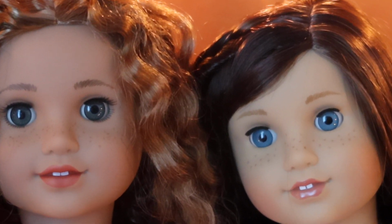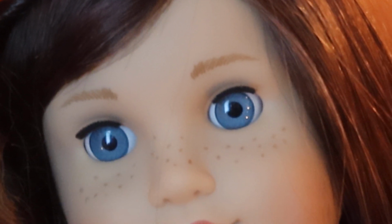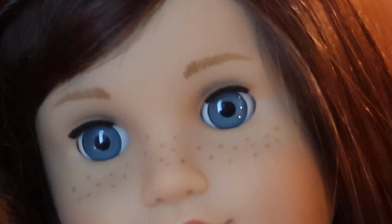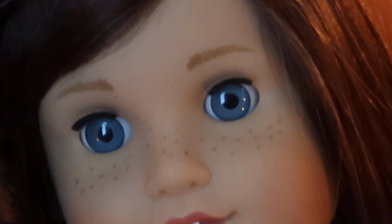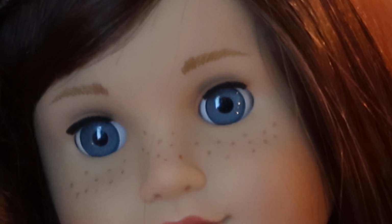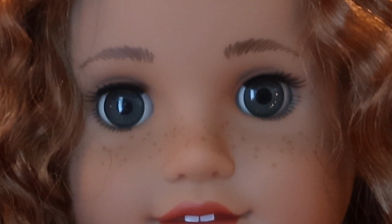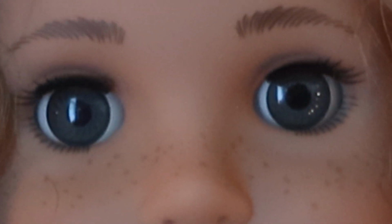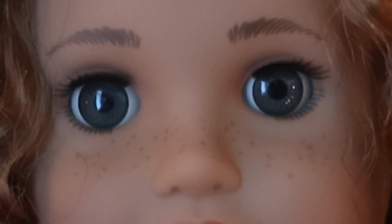Let me zoom in on first Grace Thomas's freckles to show you what I mean. Her freckles are very, very small and pinpointed dots across her face, and unlike Tenny's, they go the full span all the way across under her eye. And in a similar way, Evette's also are very small and pinpointed. They're very, very similar to Grace Thomas's freckles with two differences.